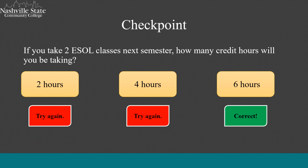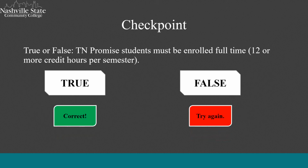This is a learning checkpoint. If you take 2 ESOL classes next semester, how many credit hours will you be taking? True or false? Tennessee Promise students must be enrolled full-time, 12 or more credit hours per semester.